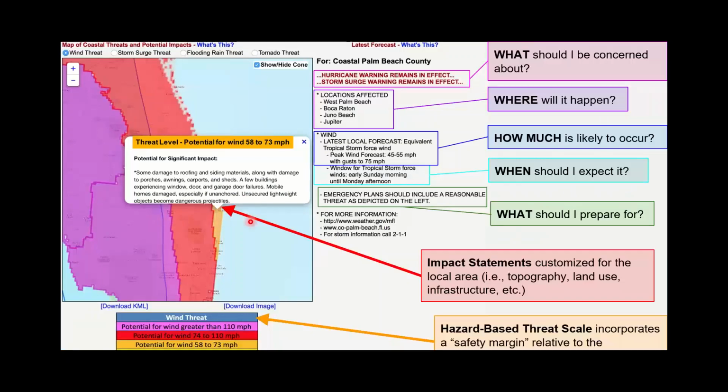So let's zoom in a little bit. If you mouse over an area in the HTI, it'll give you: what should I be concerned about? Basically the headlines: hurricane warning, storm surge warning in this case for South Florida. Where will it happen? Where are the locations? How much? What numbers are we putting on the winds? What range of wind speeds can you expect? When should I expect it? What should I prepare for? What should I be doing to get ready?